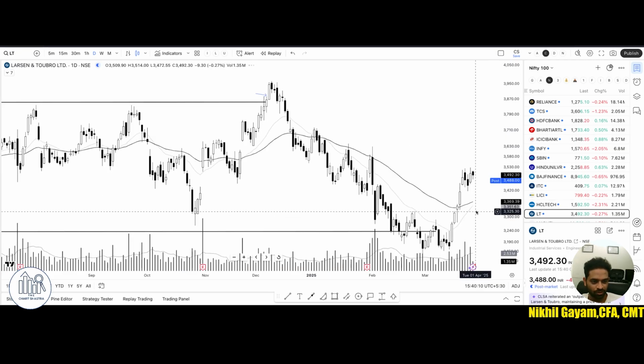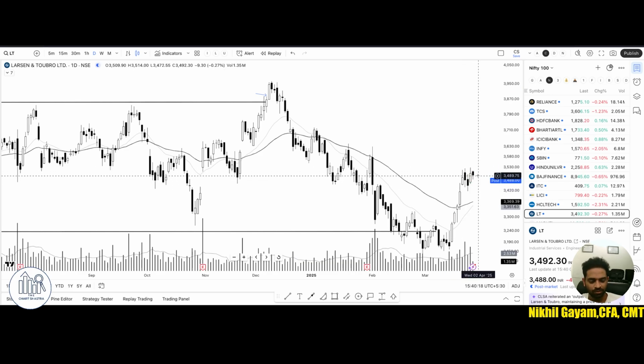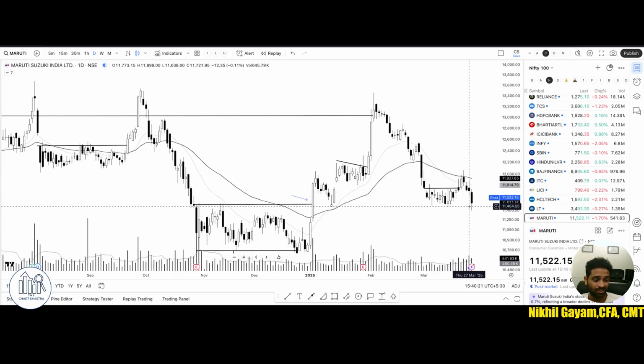HCL Tech very weak. L&T, see how infrastructure. This chart looks almost similar to the Nifty Infra, right? See, very tight consolidation. Very good. As of now, holding up. Maruti very weak, not at all good. See, made a new low here. Probably this was the previous low.